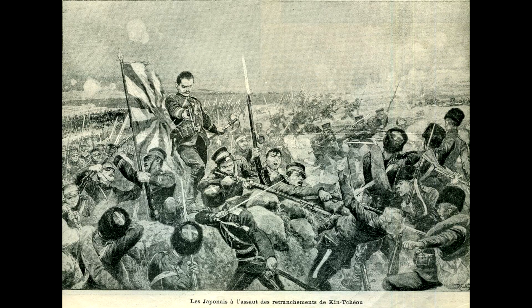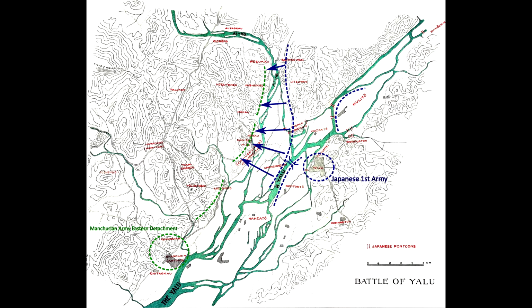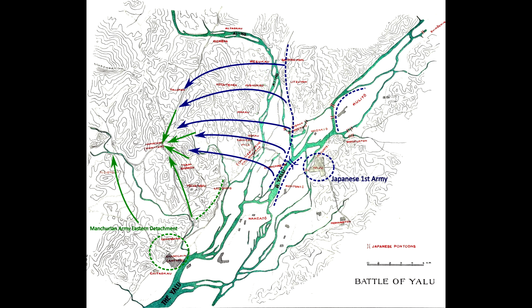Although they made use of cover and extended their order, Kuroki's columns also had concentrated artillery support, weight of numbers, and sheer determination on their side, eventually closing with the Russian trenches and clearing them out with the bayonet. At the end of the day, the Russian line was comprehensively broken, and the scattered surviving elements of Zulich's left flank were engaged in a fighting retreat back to the village of Homantang, soon joined by the rest of the Eastern Detachment, which had spent most of the battle effectively neutralised by the effective Japanese deception operation.